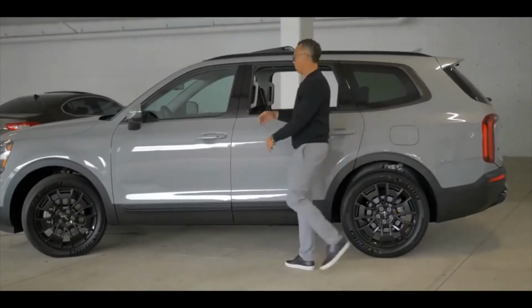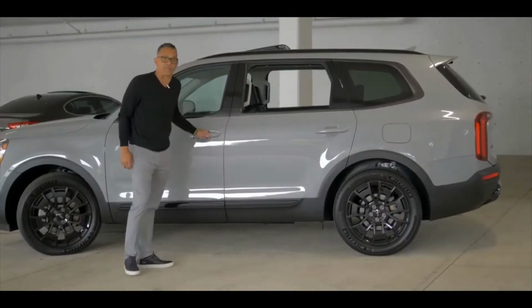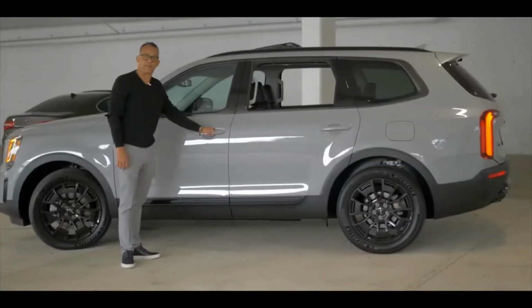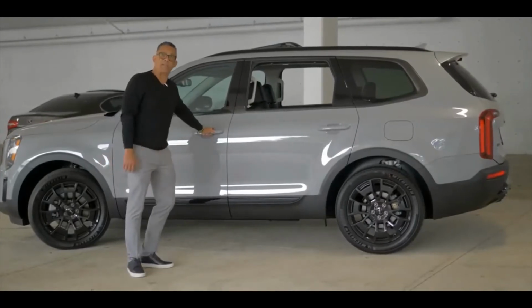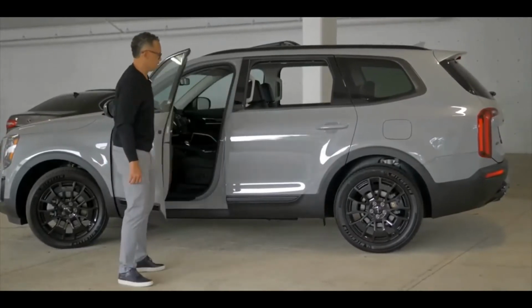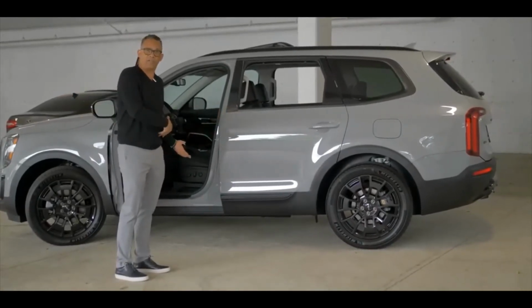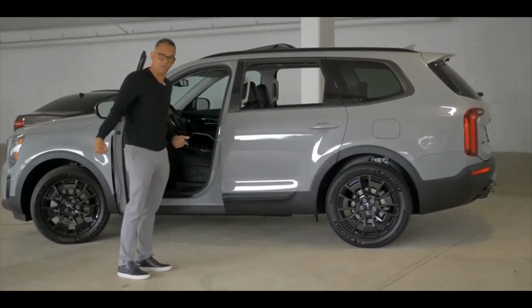You're going to get your locks. If your key happens to be in your pocket, you can easily step into the vehicle by just hitting this lock right here, and it positively locks it. I hit it one more time, it lets us in. You never know if you're in the mall or someone's following you and your wife needs to get in the car. It's really easy access if her keys are in her purse.